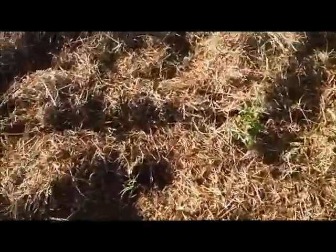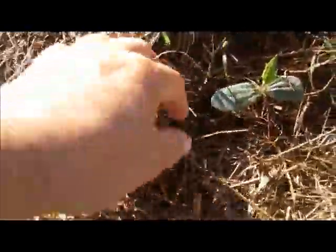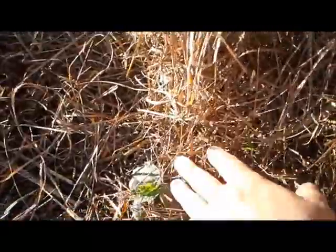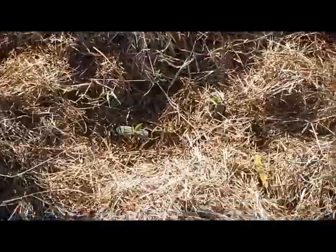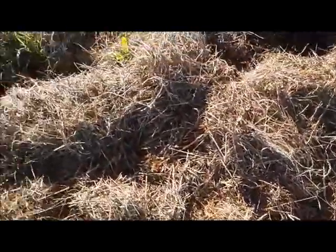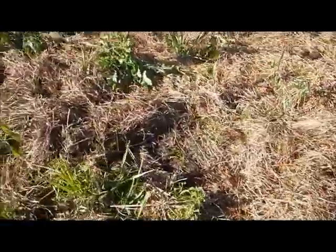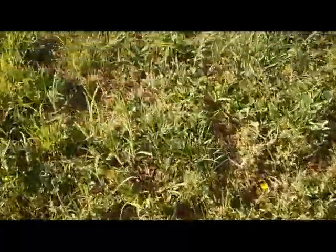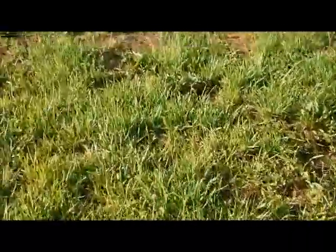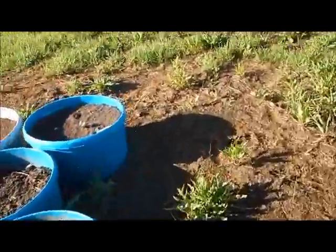Then right here is one of our two experiment ones, there's the other one, and they're going really good. So I now know how to get them from seed out into the garden. I probably will have a later garden than everybody else because I wait until after any chance of frost to even start them. Now, down here in my herb garden, we have an interesting thing going on.